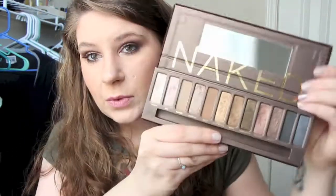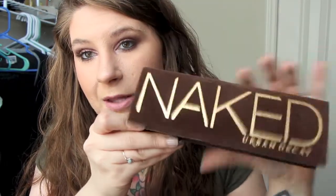Alright, first question is best packaging. And I would probably have to say, I know no one will say this, and it's not for function purposes, it's because I think it's the most luxurious and pretty. It's like a velvety packaging. I just love the Naked packaging. It's just really, really nice. I feel like this is the most high-end feeling one that I have.